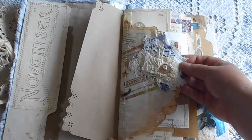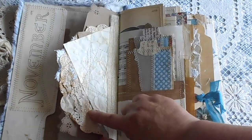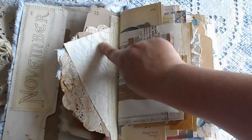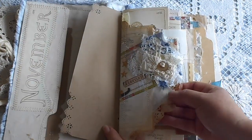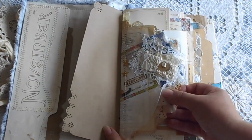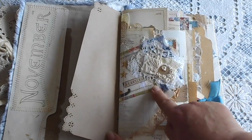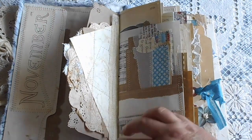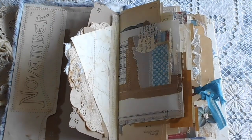old laces, and she layers up so many different things. Like here she's got a doily, paper doily, and some tea stain paper. She's also got some baking paper type on the top there, and a piece of scrapbook paper. There's so many layers to this, it's just beautiful. She's got some calico down the spine to act as the hinge.